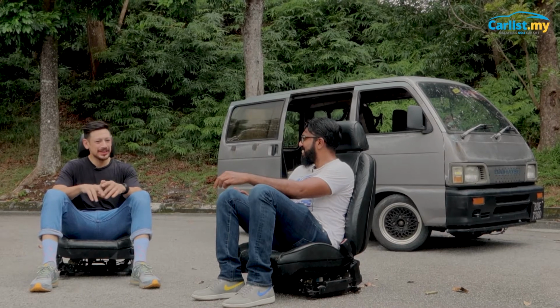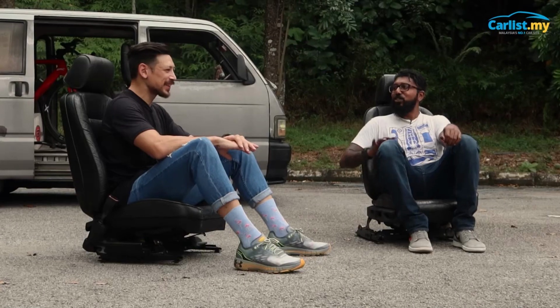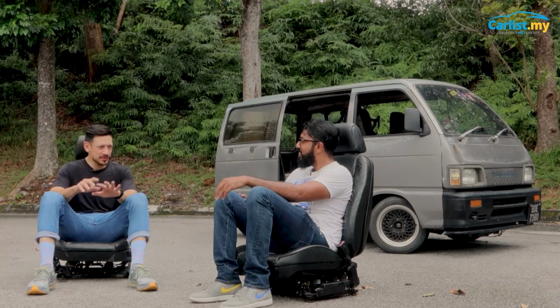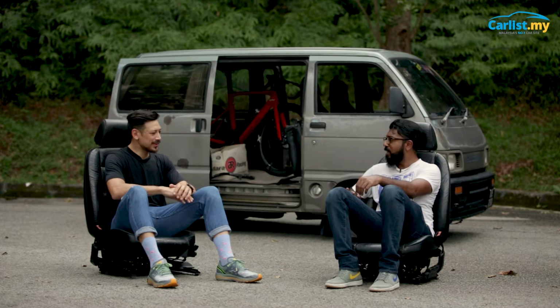I'm sure. So the manual gearbox is at home, where my washing would go to dry up. So it's just a matter of time before it becomes manual. Yes, RMCO, whatever, the movement control order is kind of slowing things down a bit. Understood.